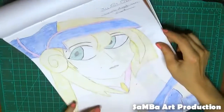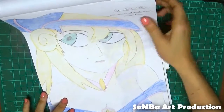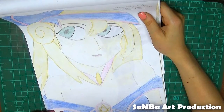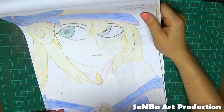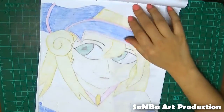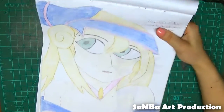The Yu-Gi-Oh! fan art section. Man, was I a Yu-Gi-Oh! fangirl. I feel so sorry for murdering the Dark Magician Girl with this horrible fan art. I was trying to copy it from some sort of magazine or something, but oh god, it's completely murdered. Oh boy.